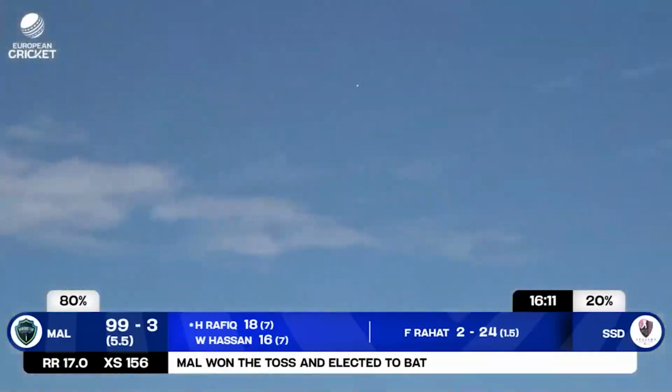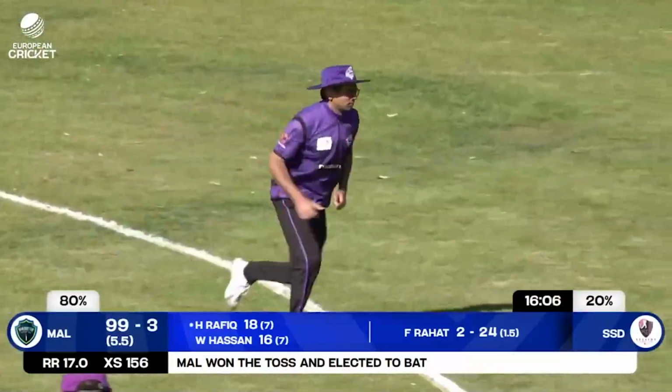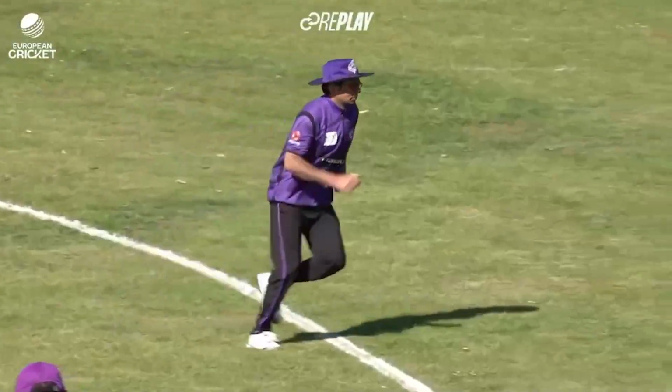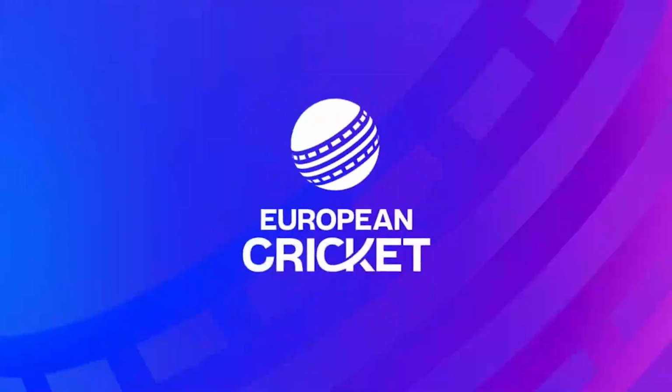That one gets hit into the leg side. Does it have the distance on it? I'm not too sure. No, it doesn't. But again, for the third time in this over, the chance goes a-begging. This time it's Ashik Hussain, who I think doesn't even get anything on it in the end. It drops the wrong side of the rope if you're a Malmo batter, because it does just go for 4.